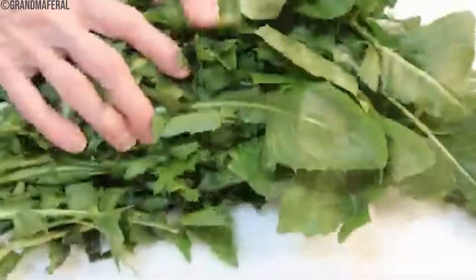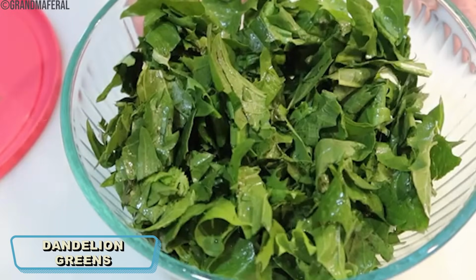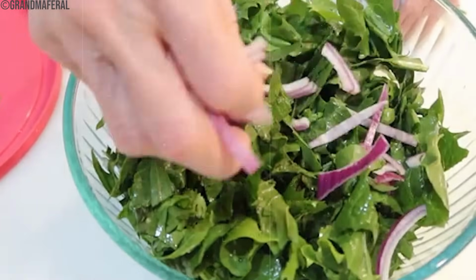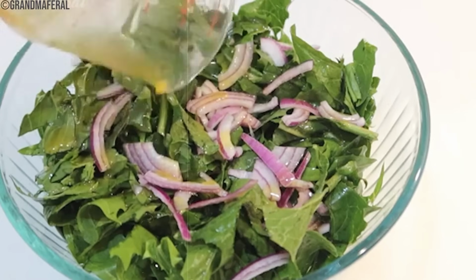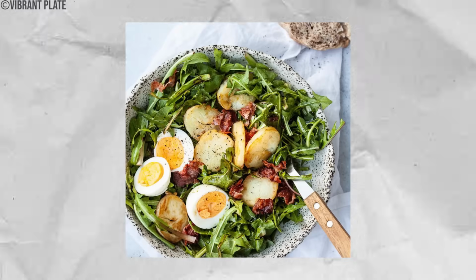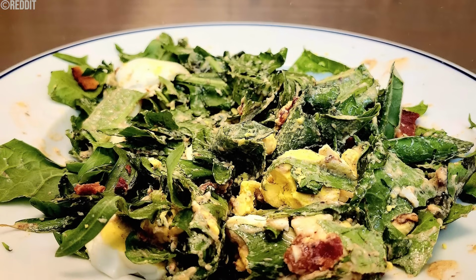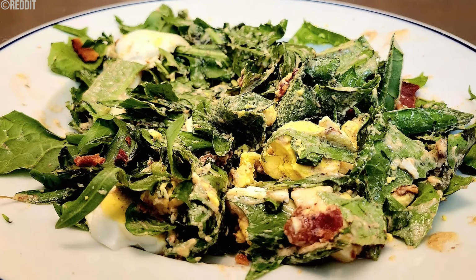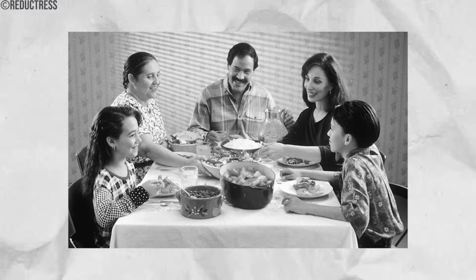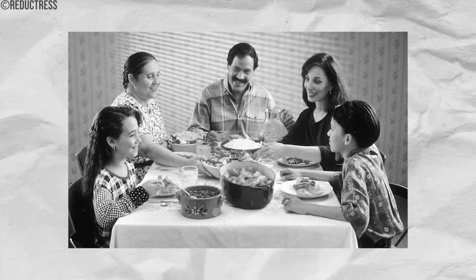The primary ingredient of the salad was dandelion greens, which were abundant and free. Families often added onions, tomatoes, olive oil, lemon juice, and salt and pepper to enhance the flavor. Some variations included ingredients like bacon or eggs to fill the salad. Dandelion salad was a creative solution for families looking to add fresh greens to their meals without spending money. This dish was enjoyed by families nationwide, especially those in rural areas.